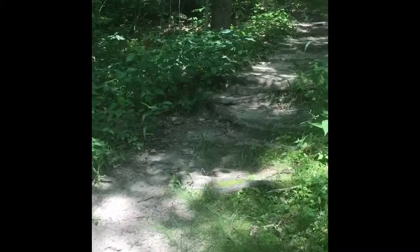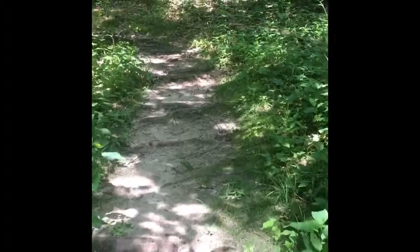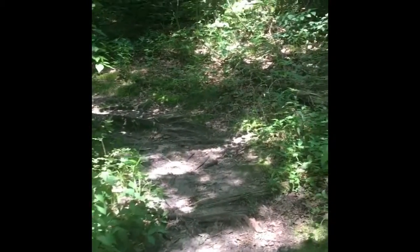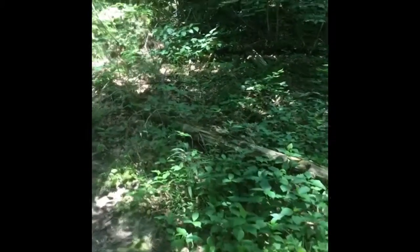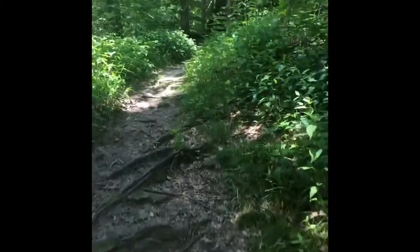Now we're going to take a little hike. We were not smart. Whoa, I tripped. We were not smart, and we did not wear bug spray today. So the mosquitoes should have a field day eating some food on us. Ooh, we got some stairs up here.